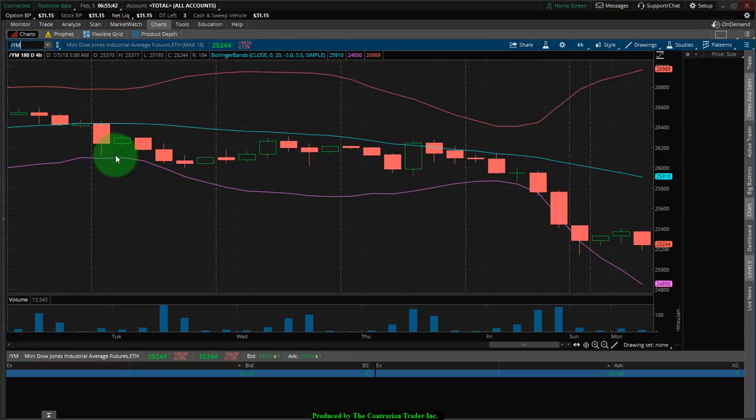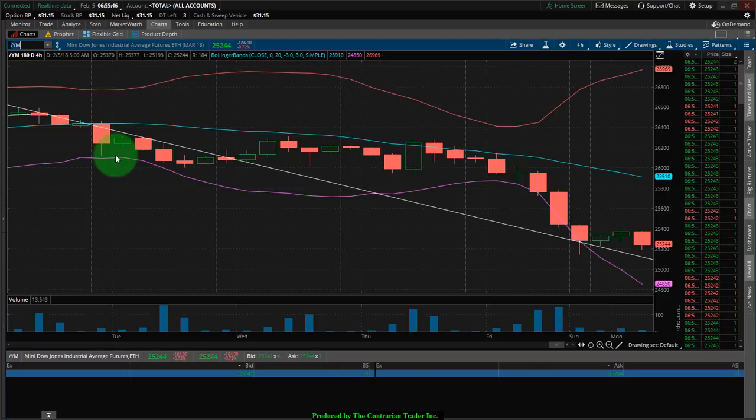The Dow Futures, same deal as the NASDAQ comp and the S&P 500. We were oversold. We bounced. We're rolling back over again. I have a support level here drawn. Let's drill back, and probably on a daily trajectory. Let's go take a look at it.